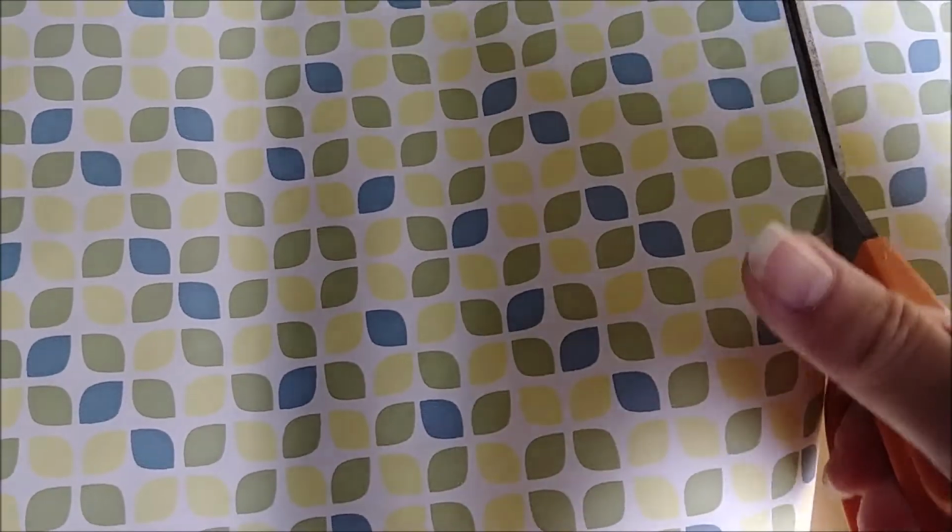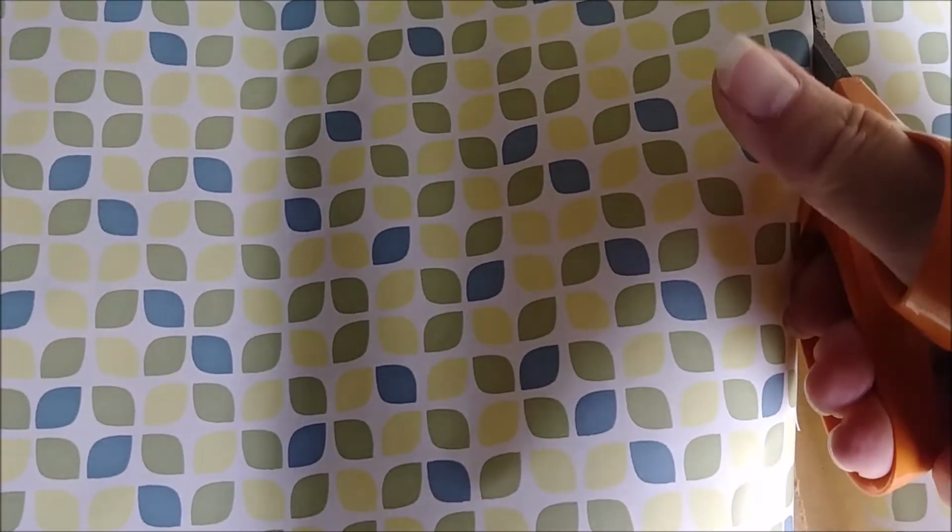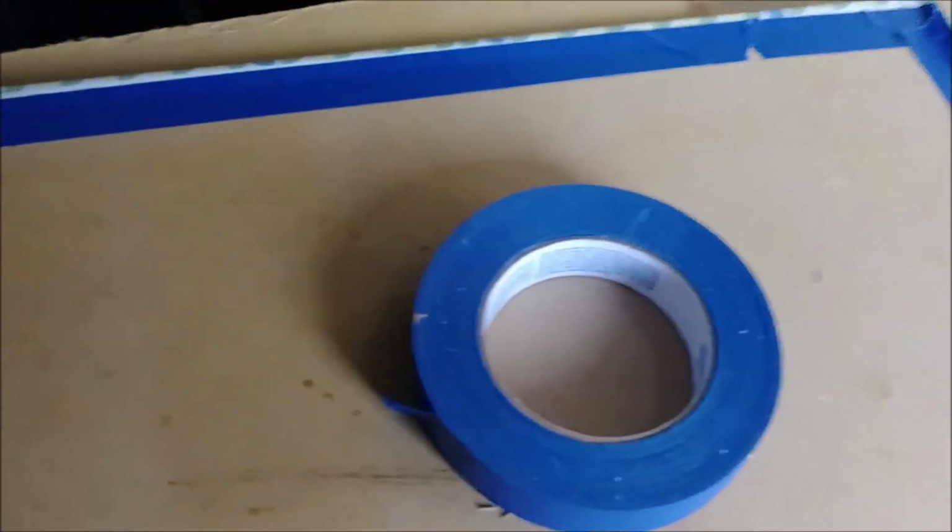I like that. Sometimes I've got a little perfectionist that lives within me. She drives me crazy. Okay, that piece is cut, so I will overlap it and get it on the shelf. It's not very sticky, but you know what? My blue tape works perfect. Just tape it down on the bottom.